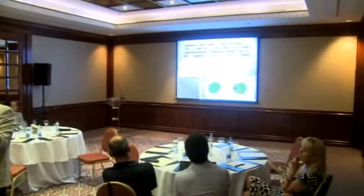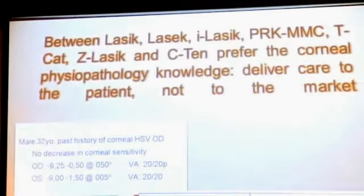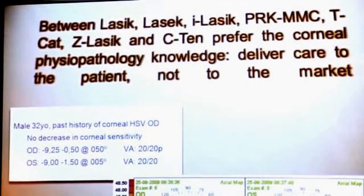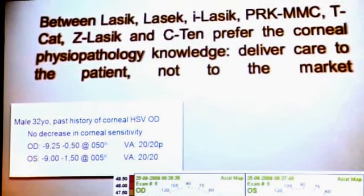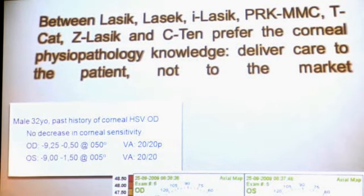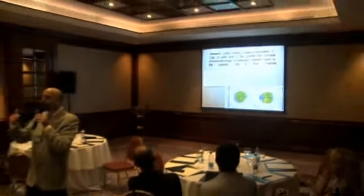Between LASIK, iLASIK, PRK, TransPRK, Z-LASIK, CXL, all these letters, prefer to know the corneal physiopathology. Deliver care to the patient, not to the market. Meaning that you should know best the cornea: how the cornea behaves after a trauma, how the cornea heals, how the cornea performs if it's too thin. So we really need to know the basics.